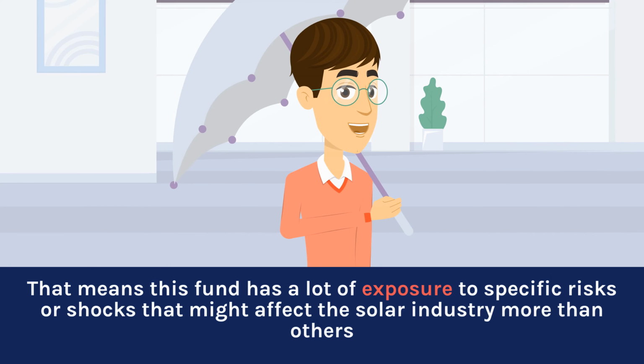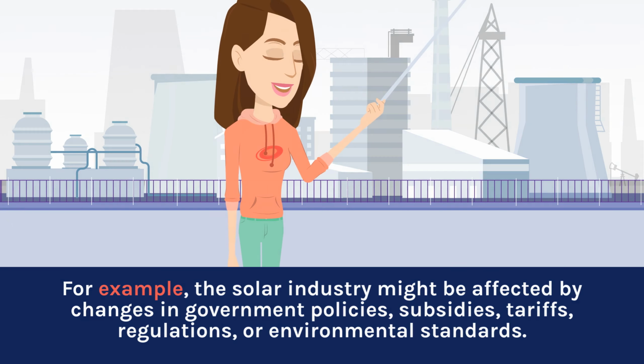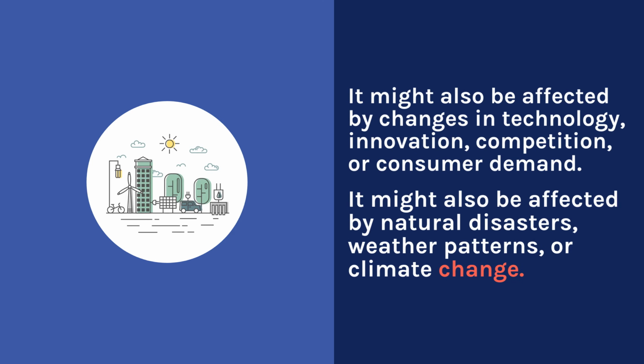That means this fund has a lot of exposure to specific risks or shocks that might affect the solar industry more than others. For example, the solar industry might be affected by changes in government policies, subsidies, tariffs, regulations, or environmental standards. It might also be affected by changes in technology, innovation, competition, or consumer demand. It might also be affected by natural disasters, weather patterns, or climate change.